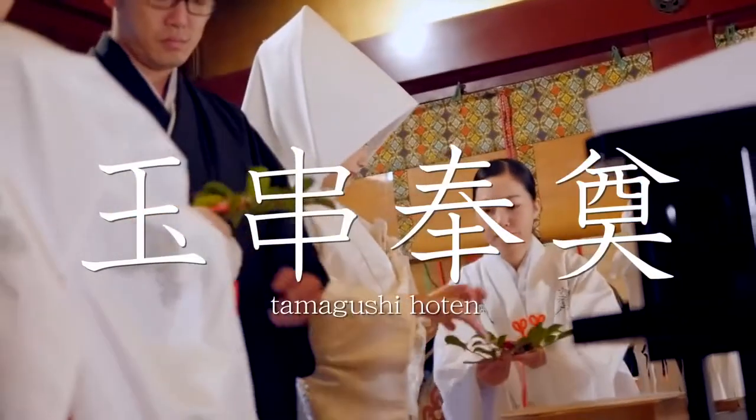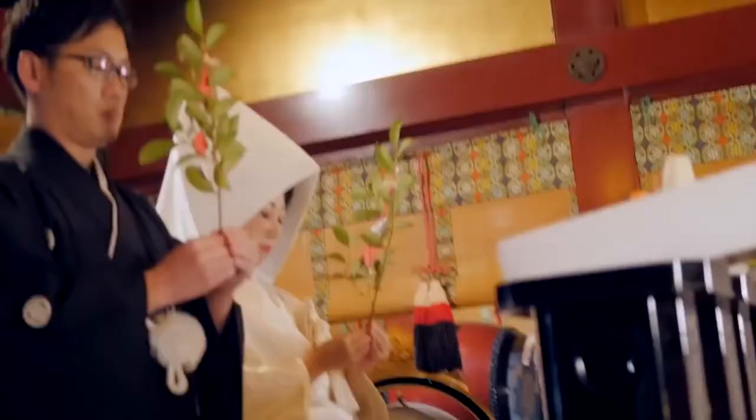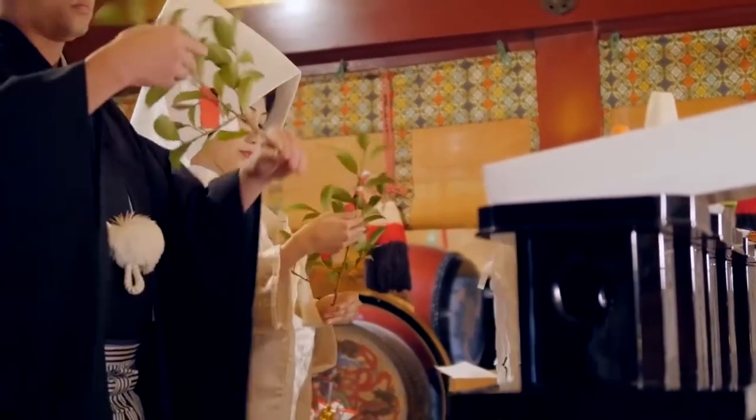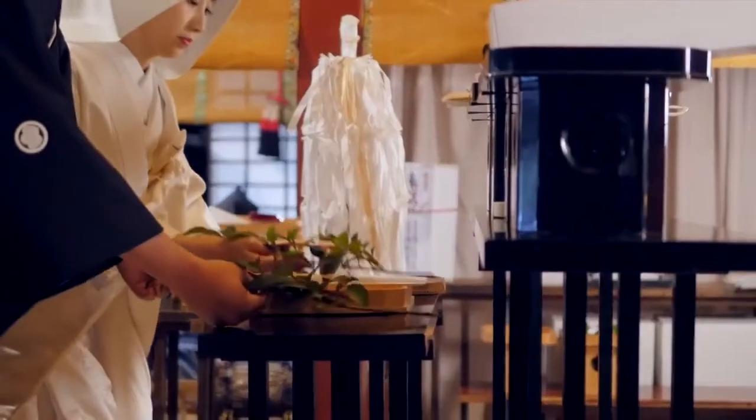Next, we have the Tamagushi Hoten, which is a special ceremonial offering of a sprig from a flowering evergreen tree to the Shinto gods. Tamagushi, or the spirit stick, carries our thoughts and prayers through the end of the branch to the gods.